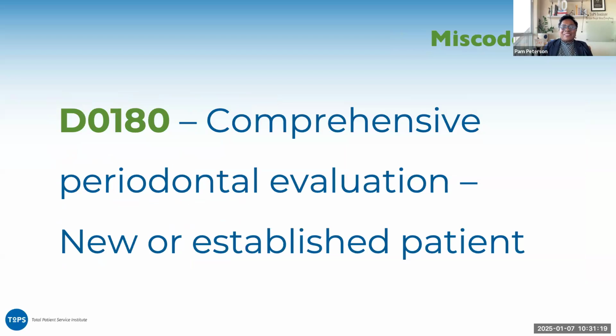Speaking of 180, which is the D0180, this is a comprehensive periodontal evaluation code. This can be used for new or established patients. Although this is a comprehensive exam code, it's a standalone and cannot be used with a 150. And the frequency isn't as rigid with a 180 as it is with a 150. There are some payers that will pay twice a year. Trust but verify. When using this 180, this is for patients who present signs or symptoms of periodontal disease or have high risk factors, such as inflammatory diseases like diabetes, high cholesterol, or hypertension.